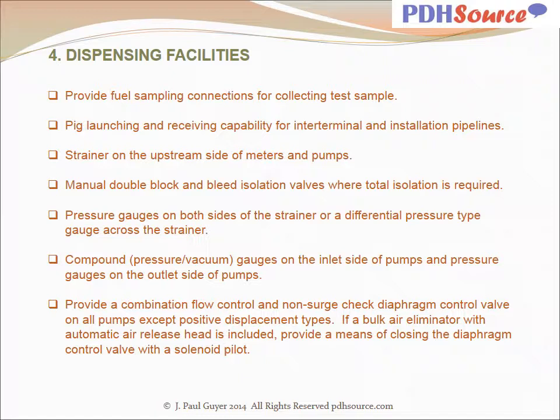Pig launching and receiving capability for interterminal and installation pipelines. Strainer on the upstream side of meters and pumps. Manual double block and bleed isolation valves where total isolation is required. Pressure gauges on both sides of the strainer or a differential pressure type gauge across the strainer. Compound pressure vacuum gauges on the inlet side of pumps and pressure gauges on the outlet side of pumps.